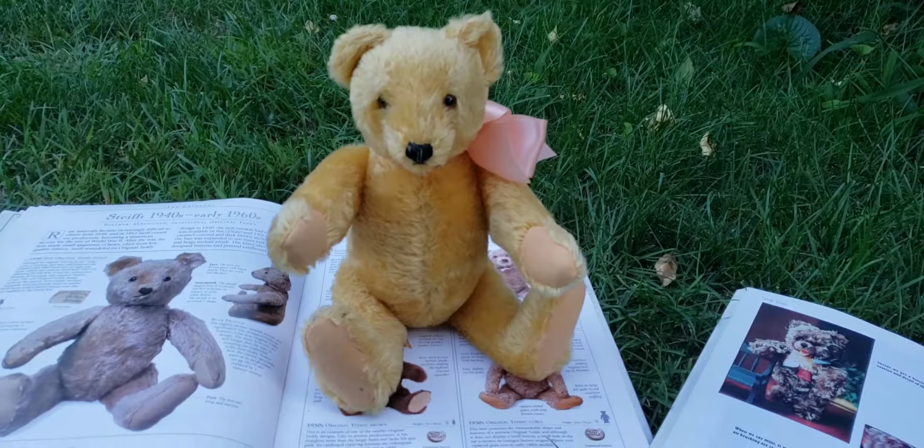So here he is, a beautiful 1950s German Steiff teddy bear. And I was so happy to have seen him on eBay with a make an offer button. And the seller actually accepted my offer, which was a lot lower than these bears sell for. And so I'm so thrilled to have him.